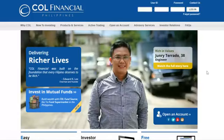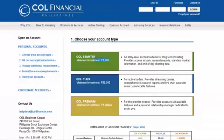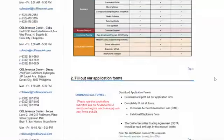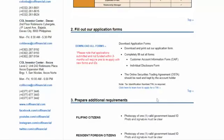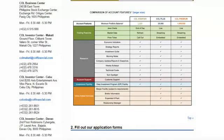And in COL Financial, you can create an account for as low as 1,000 pesos now. Just submit some documents to them, and if you go further down, it gives you a breakdown of the documents you need to accomplish, and then right away they'll guide you, and once your account is already set up, you can start funding it. When you create an account, it's really free. You just submit the documents, they approve it, and you can deposit 1,000 or higher. Now, once you're in COL Financial, you can start purchasing. It's easy. Or whatever platform you're going to use, it's easy to buy and to sell.